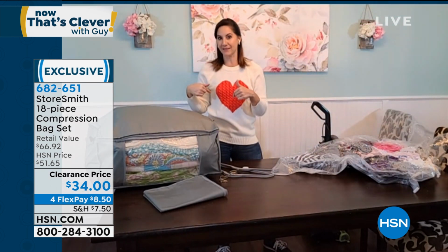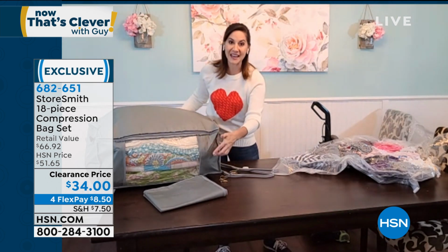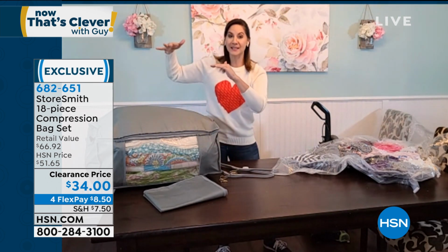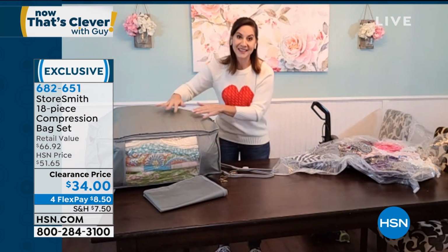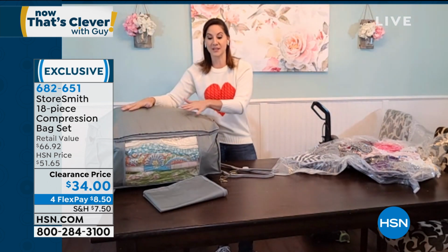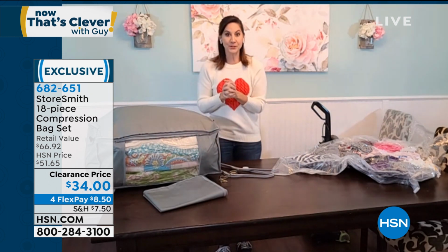So when I open my linen closet, now instead of seeing 5 huge queen size covers, duvet covers, and quilts, this is what I'm seeing. It saved me about 50% space in my closet alone, just using 2 of the bags and the tote inside. So you are absolutely gonna love it.